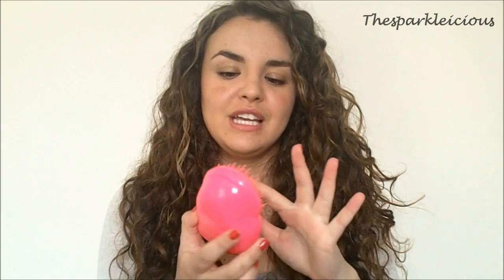This isn't the one that I mentioned in the previous video, this is a new one because my old one kind of died. But I've noticed that if you clean the Tangle Teaser on a regular basis, they tend to last a lot longer. Like if you just take a brush and give them a good scrub between all the bristles, they last longer.